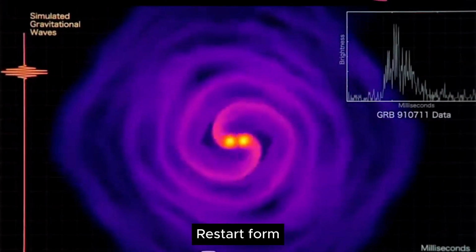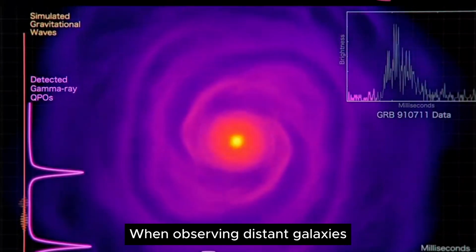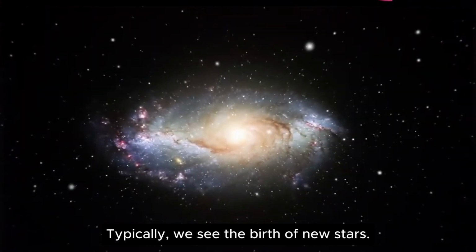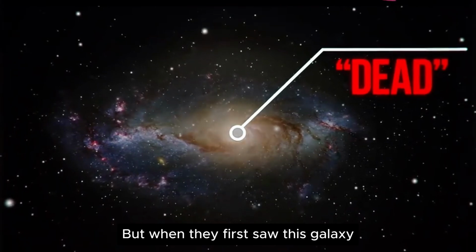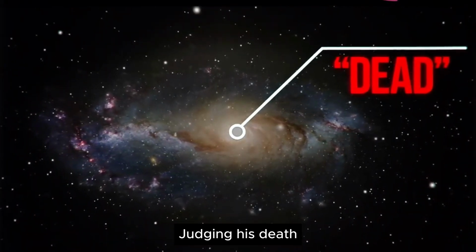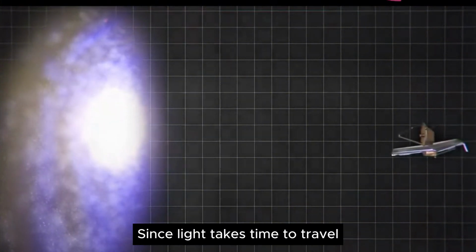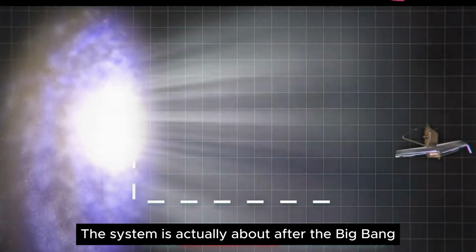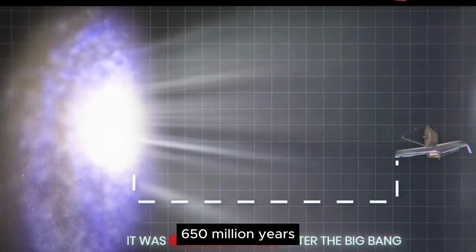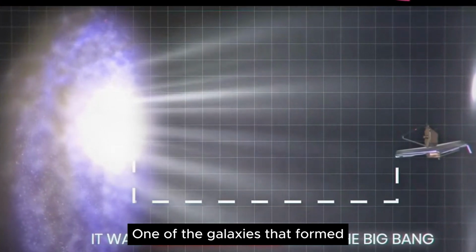It restarted star formation. Astronomers use telescopes when observing distant galaxies. Typically, we see the birth of new stars. But when they first saw this galaxy, they judged it dead, because no new star formation was found. Since light takes time to travel, the system astronomers see is actually from about 650 million years after the Big Bang. It is one of the earliest known galaxies that formed.